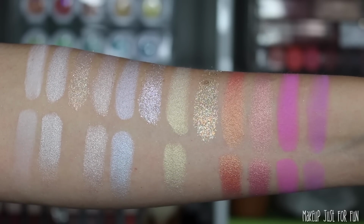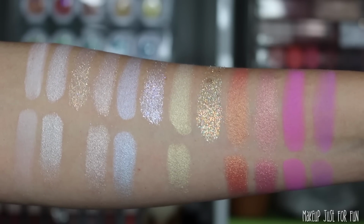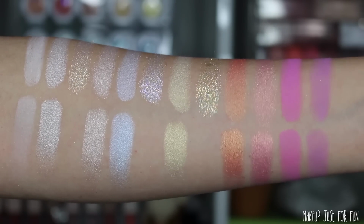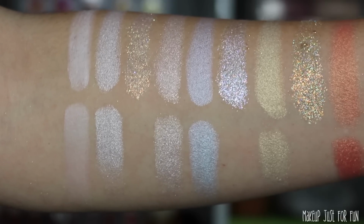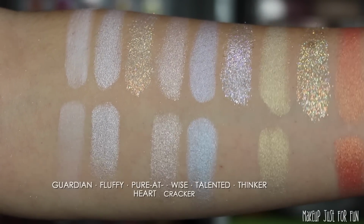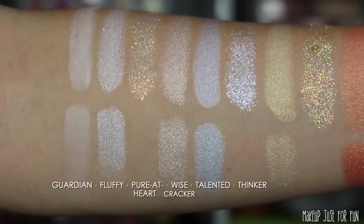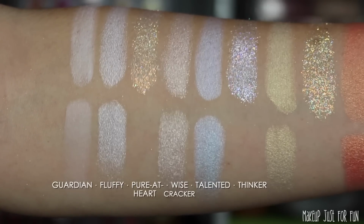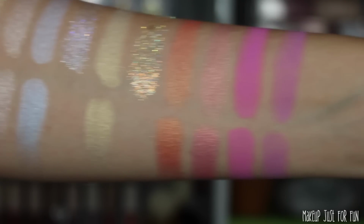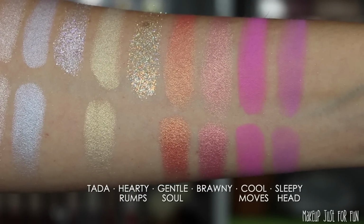I do think those could have been tweaked or edited down a little bit to give a little bit more variety. But overall, I think this palette does have a nice wide range of options. I can see lots and lots of looks coming out of this one. For the most part, I think all of these top row shades are going to look pretty similar, if not identical, on the eye. And then the rest of the palette has so much variety, so I think that makes the similarities stand out even more.